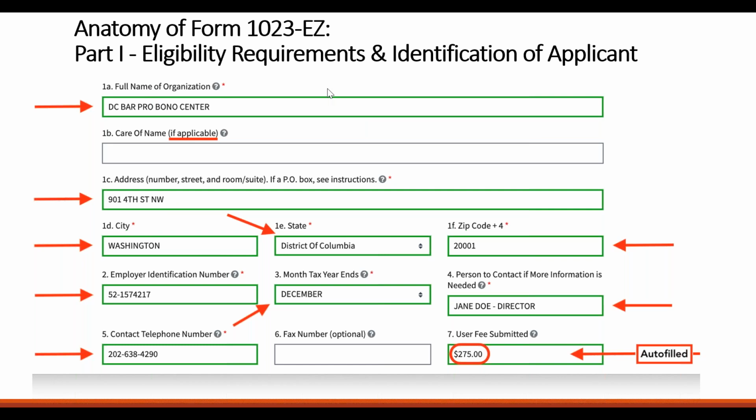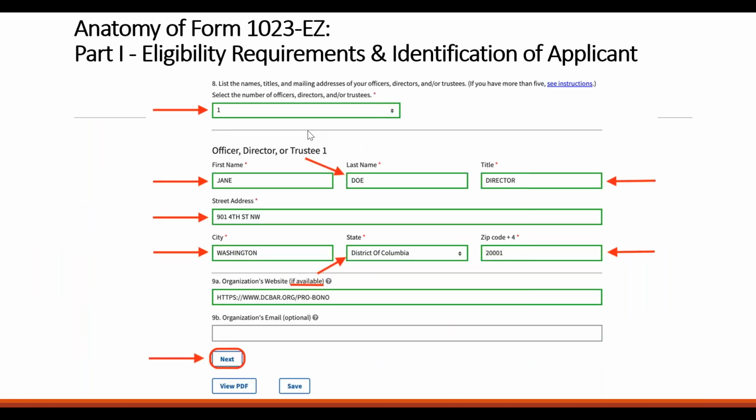So it's up to you what you want your fiscal year to be, but you're going to decide that in box 3. I encourage everyone to check their bylaws, because a lot of bylaws already establish what your fiscal year is. So if your bylaws say that your fiscal year is January to December, make sure that you reflect that here on the form. The user fee in point 7 is going to be auto-completed. It's $275, and you'll pay that at the end.